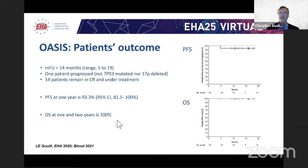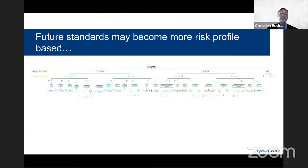So illustrating again that without chemotherapy, treatment naive, and with a normal risk profile, as a proof of principle study, early data for sure, you are able to get these patients into long PFS and the vast majority of patients into complete remission. So these are very interesting data. This is, again, the slide I showed you before.